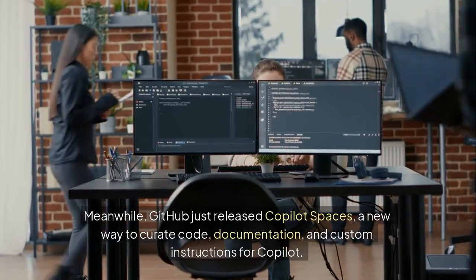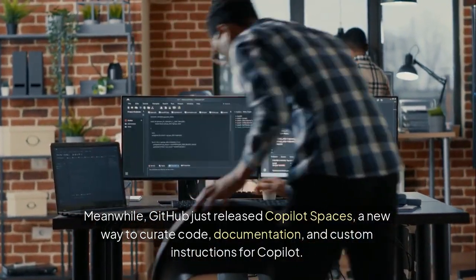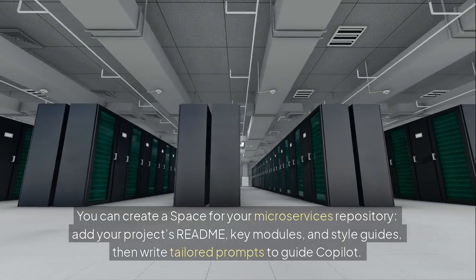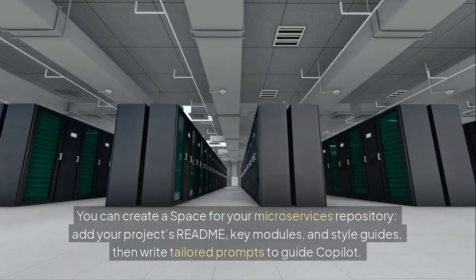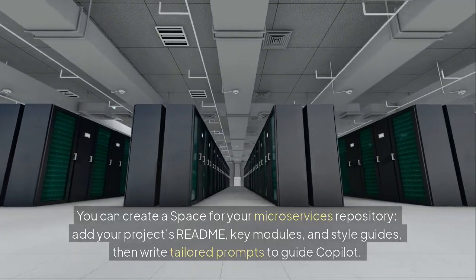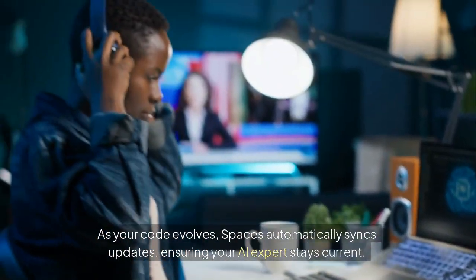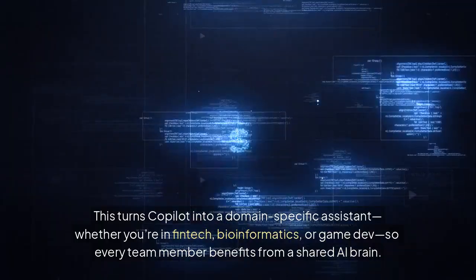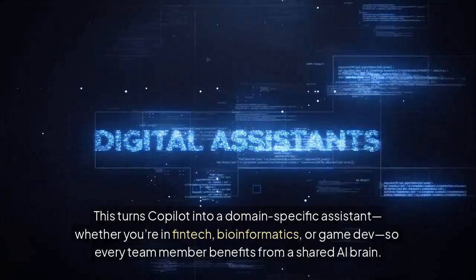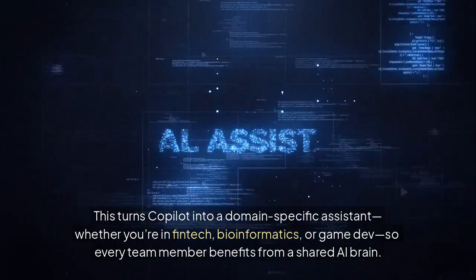Meanwhile, GitHub just released Copilot Spaces, a new way to curate code, documentation, and custom instructions for Copilot. You can create a space for your microservices repository, add your project's README, key modules, and style guides, then write tailored prompts to guide Copilot. As your code evolves, Spaces automatically syncs updates, ensuring your AI expert stays current. This turns Copilot into a domain-specific assistant, whether you're in fintech, bioinformatics, or game dev, so every team member benefits from a shared AI brain.